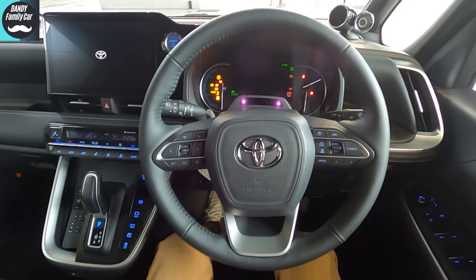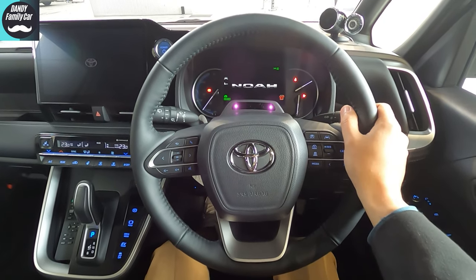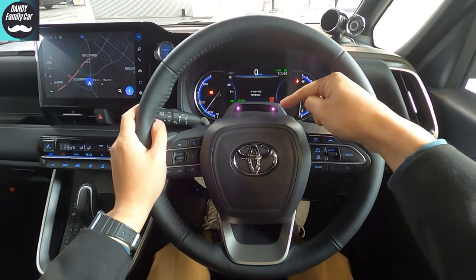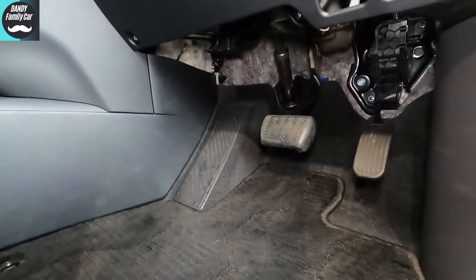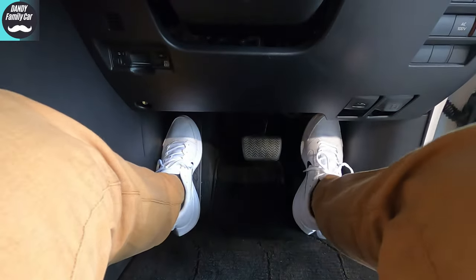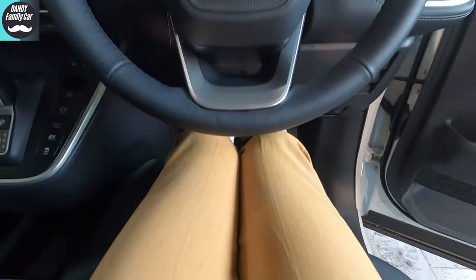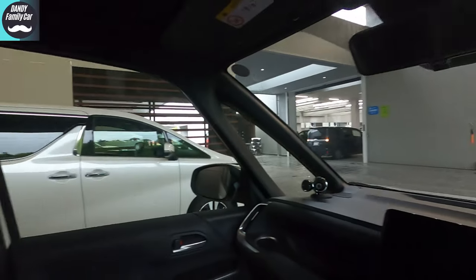The steering wheel is quite normal, but the spokes have been made thinner, which is pretty cool. The switches on the left side are for the audio system and the right side for the driving support system. Seat adjustment is manual. The throttle pedal is the suspended type. Driving position is not bad, no toe bump when stepping on. The steering wheel axis is also centered on your body. This is the view from the driver's seat.